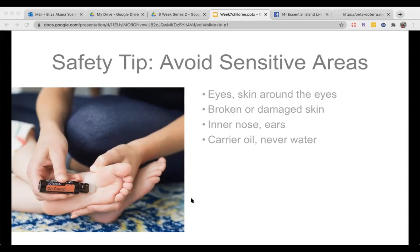Broken or damaged skin. For me, this comes into play more with some of our hot oils that we're going to talk about. I've been known though to drop melaleuca directly onto an open wound or cut. It's really antiviral. And so, you just want to be careful with certain oils around broken or damaged skin.